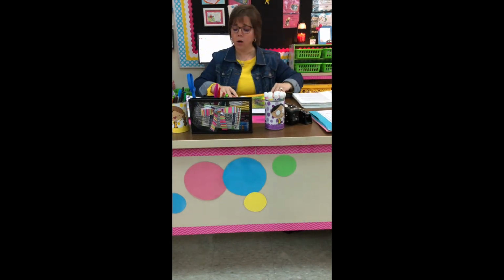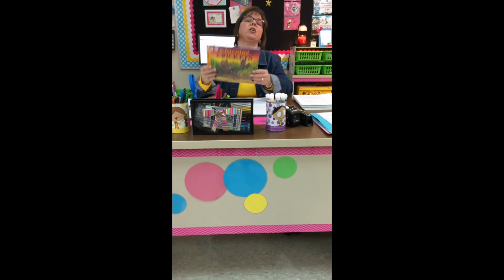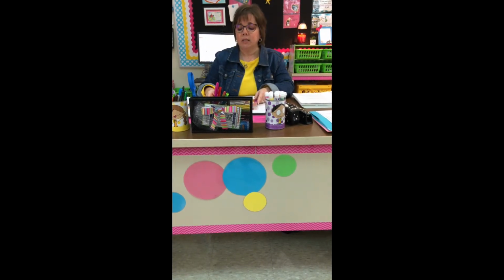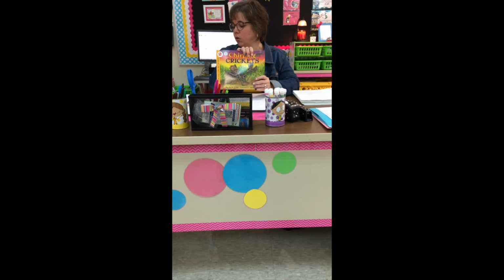The third part of our reading program is another 30 minutes. We do it on day 1 and day 2. It's the Star Story. The Star Story is a story that the teacher reads to the child. We're introducing the kids to different genres of literature and vocabulary, and it also teaches comprehension skills. So that's the third portion.